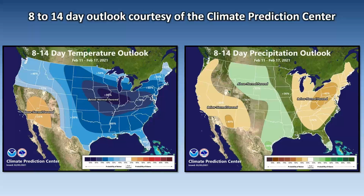So see the dates there, February 11th through February 17th. So that would be late next week through the weekend. It looks like an Arctic air mass is poised to move into our area. The good news is it looks like the one opportunity for wintry weather would be at the onset of that cold air, which we're talking Wednesday into Thursday.